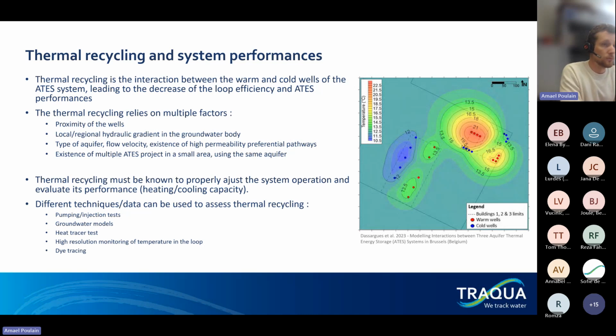There are a lot of techniques to assess the performance of your system. There are pumping and injection tests that are needed to evaluate the aquifer response from a quantitative point of view when you pump or inject water. You have groundwater models that are used for prospective analysis to evaluate how it will go in the future. Heat transfer tests are common to know the thermal behavior of your aquifer, but they are quite expensive and take a lot of resources. Also, there is high resolution monitoring of temperature in your loop, which needs a lot of time to evaluate how the system is reacting in a long-term perspective.